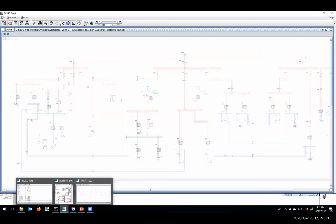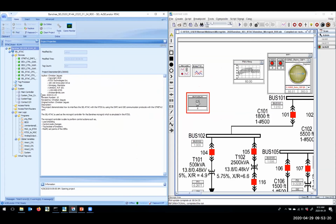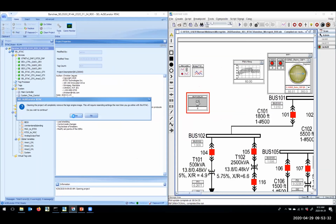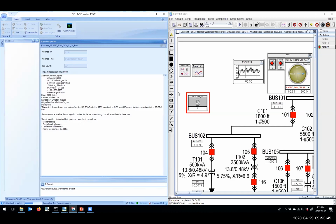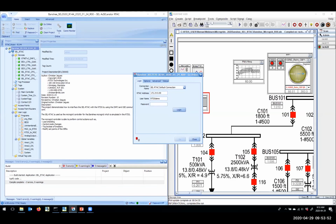Okay. Next, what I want to do is move into the runtime environments and also the external environment for the microgrid controller. This is the project for the external microgrid controller, and what we'd like to do is load this project onto the RTAC. So first what I'm going to do is clean the project. And then what I'd like to do is load this project onto the RTAC and put the RTAC online. So what I'm going to do is connect my computer to the RTAC and overwrite the existing settings on the RTAC.